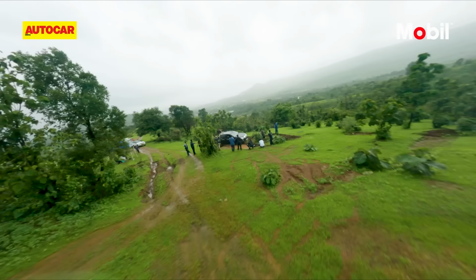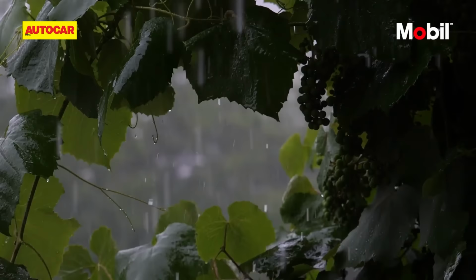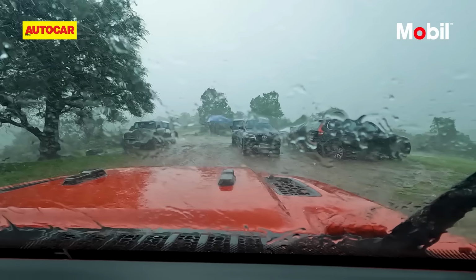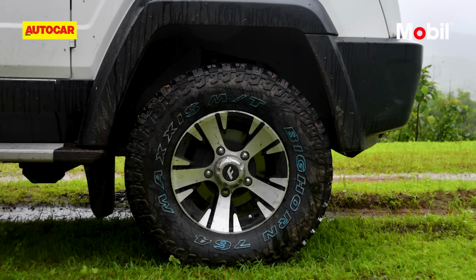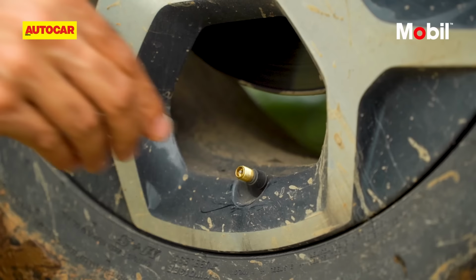Sounds simple enough when he says it, but the reality is a whole lot different. And you know how I said the worst weather is the best weather? Well, I should maybe have kept my mouth shut. And just so you know, apart from the Gurkha, which came with the optional mud terrain or empty tires, all the cars here are stock. The only modification we made was reducing the air pressure to 18 psi to give them a wider contact patch.